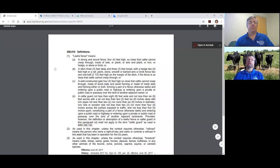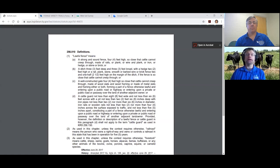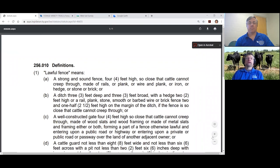One of the first things that you should be able to see under definition is the definition of a lawful fence. As we look at the definition of a lawful fence here, I'm going to pull this up and make it a little bigger so it might be easier to see on the screen. The first part is a strong and sound fence, 4 feet high, so that cattle cannot creep through. It can be made of various materials, whether it be rails, wooden planks, wire of any fashion. It could be barbed wire, high tensile wire, woven wire, etc.